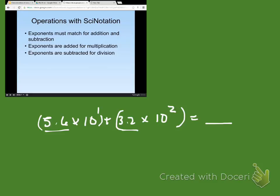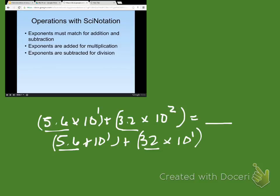Doesn't matter which one you move. I typically choose to move the one that's going to give me an easier value to work with. So I'm going to do 5.6 times 10 to the first plus 32 times 10 to the first. And when it's down to powers of 1 and 2, even my pea-brain little self can do it without making bumps. So you probably can too. So all we have to do at this point is take these leading numbers, add them together, and the exponents don't change. We don't have to do anything with the exponents. So our answer here would be what? 37.6 times 10 to the first.